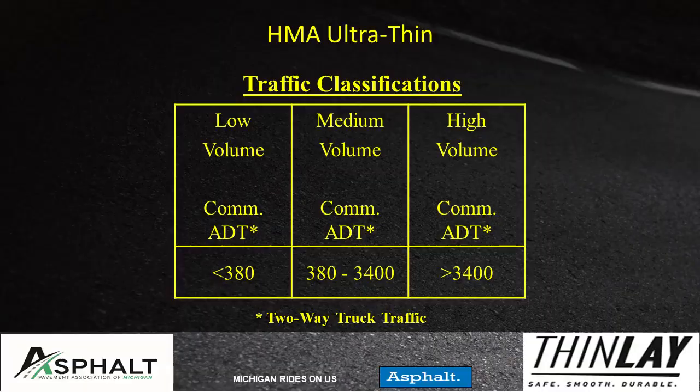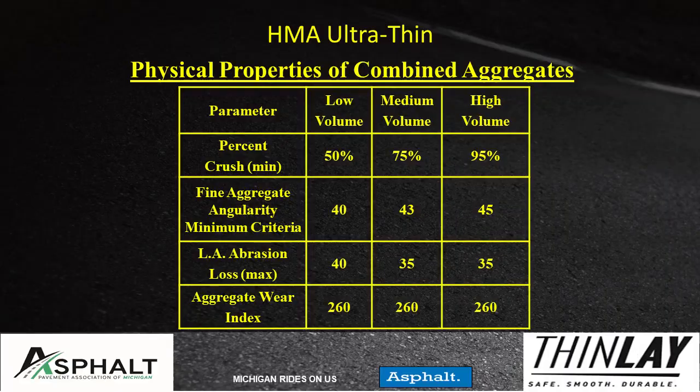I won't spend too much time on all the specific details, but we do have the different traffic classifications. So we've got basically a low volume, a medium volume, and a high volume, and we break that down based on commercial ADTs. With the different volumes, it changes our design a little bit. You can see on this the physical properties of the aggregates. Basically, as we get into the higher volume mixes, we've got more crushed, tougher materials in that. Same methodology we use for designing all of our asphalt mixtures.